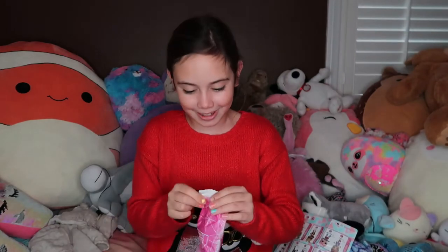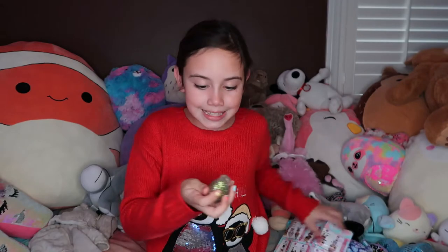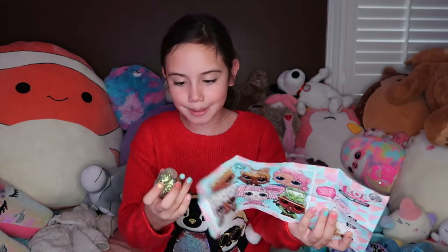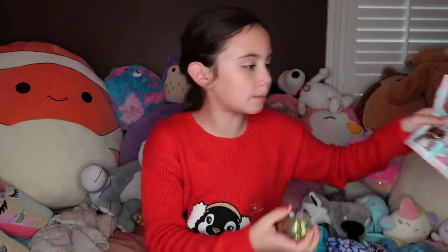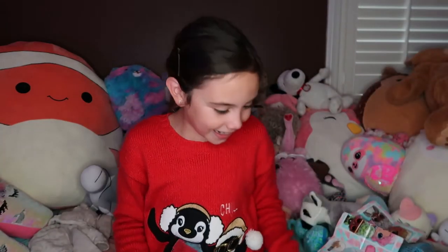I really want to see what doll I got. So we'll open it first. Yes, I think we got Bold Baby. But she doesn't have any clothes on. So this is how she looks. She has a gumball. And yep, we got Bold Baby for sure. This is her. So I got the one that I wanted.